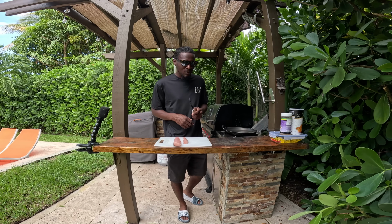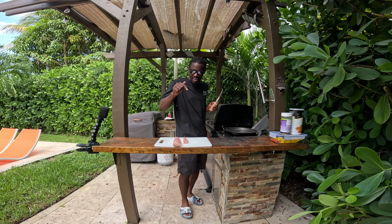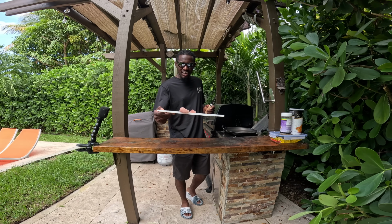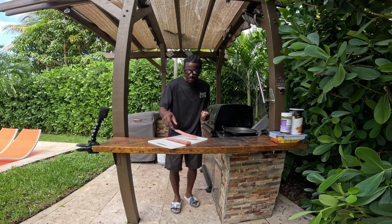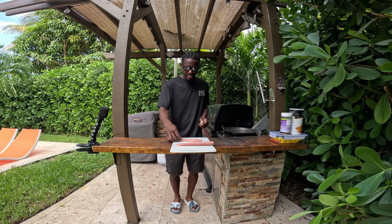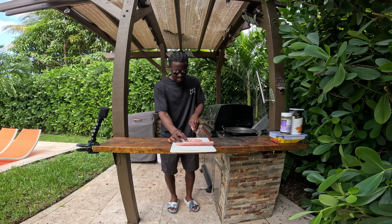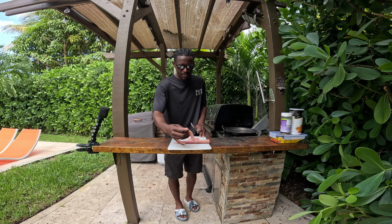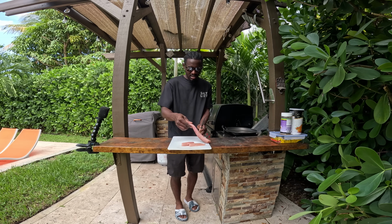Alrighty guys, you're in the outdoor kitchen. Got some oil on the fire here, got some mahi-mahi right here. Just me eating, so we only got a little bit, but that'll do just fine. So we're gonna make ourselves some mahi fingers. Just gonna slice that down the middle just like that, and nice little pieces like that, fried up, are gonna be perfect.